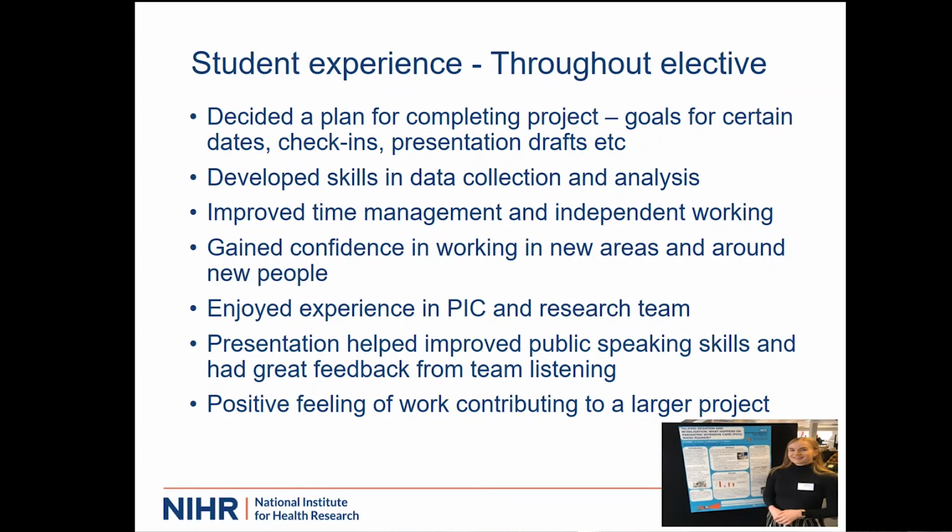I really enjoyed the experience in PIC and the research team. It did change my career plan. And I think if I hadn't done the placement, I wouldn't be working in paediatric intensive care as I am now and still having an interest in research. And the presentation definitely helped my public speaking skills, and everyone was really good with feedback and was really interested in the stuff they had to say.